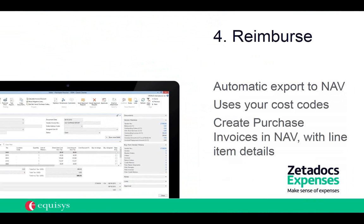Now, if the expense report has multiple payment types, so let's say some reimbursable expenses that were paid by cash, and non-reimbursable expenses that were done on a credit card, the system will be able to manage that and create two invoices within NAV automatically, one for the reimbursable expenses to the employee and one for the non-reimbursable expenses for the corporate credit card. So it's a great solution. We've had a lot of positive feedback because it truly does eliminate the rekeying of information that may appear on an Excel spreadsheet into NAV.